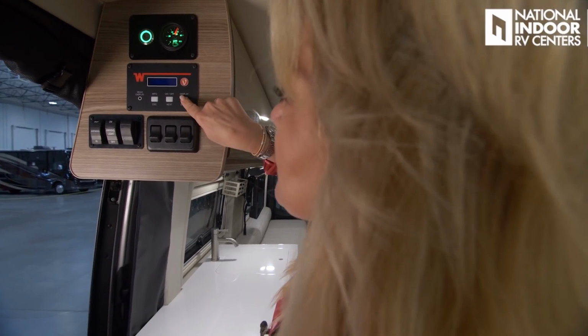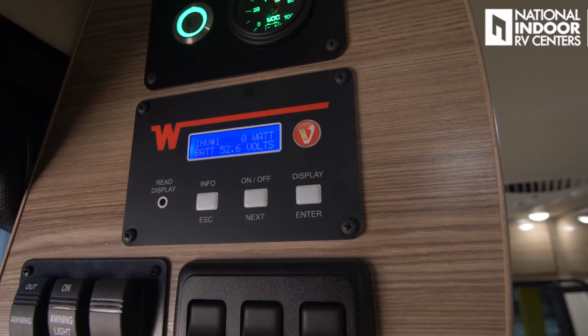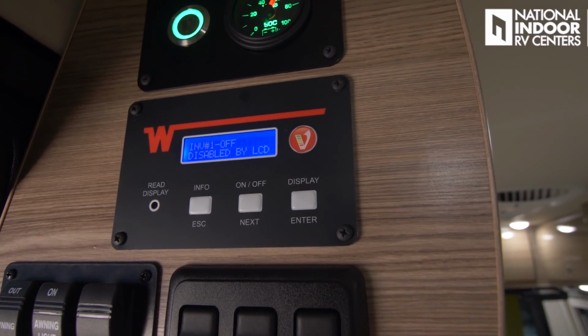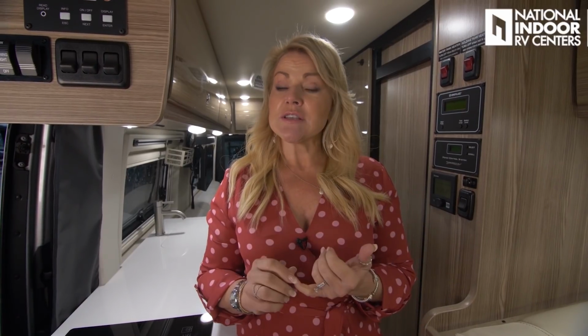Here I'm just going to hit the display. The display is going to show me that it is on. Now I just want to turn it off. Now I've disabled the inverter, so I've turned it off. Easy as that. The third component, as I said, is this 6,000 watt alternator. That is the quickest way to charge your Pure 3 system. If you drive the Boldt, you're charging it. It charges at about 1% per minute.